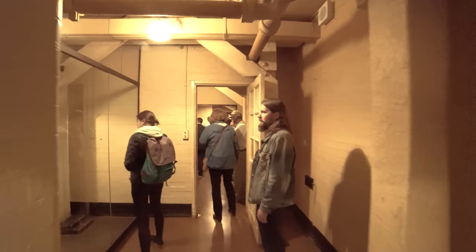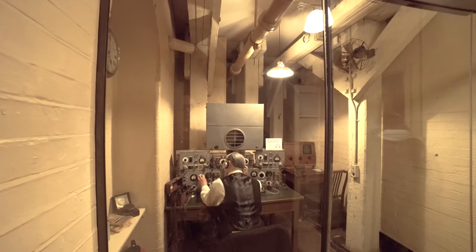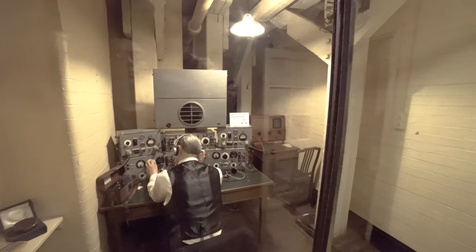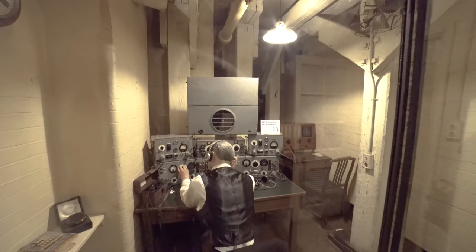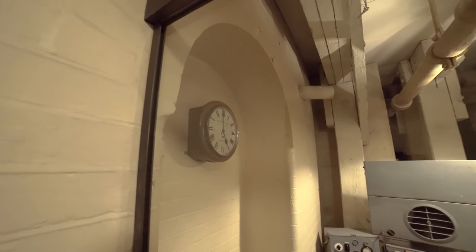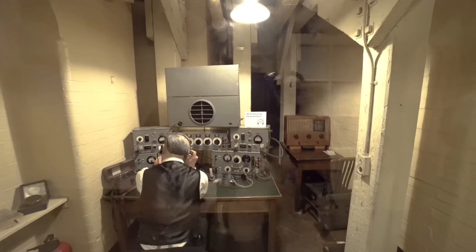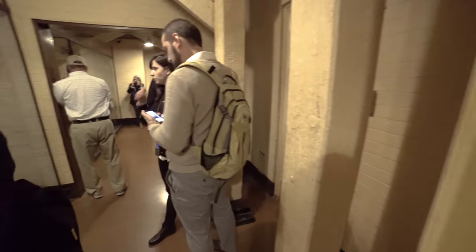An archive radio broadcast from the roof of Broadcasting House on a Sunday evening in December describes a bombing raid, with fires visible across the city and flames rising beside a church steeple.